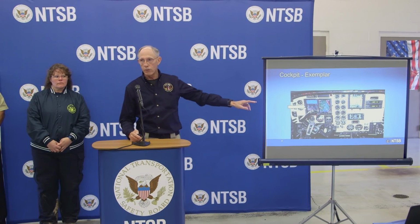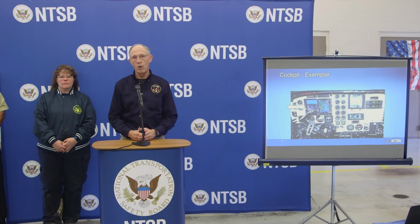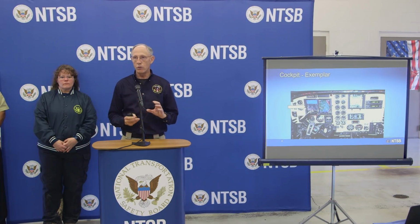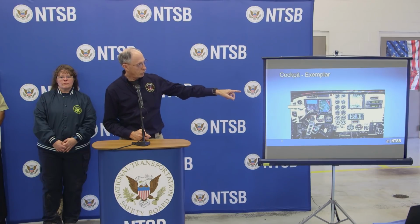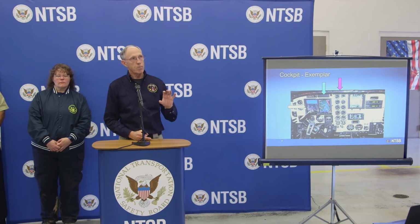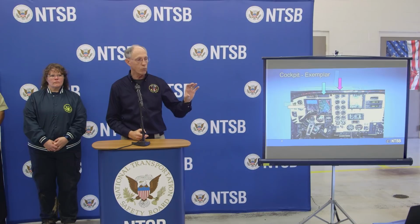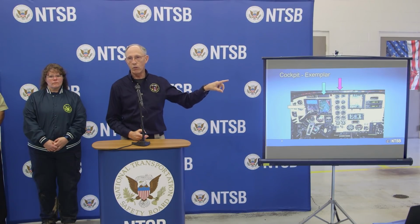So the first part here is the primary flight display. This airplane has been upgraded since it was originally delivered, and a number of the instruments have been changed out. So they went from what we refer to as steam gauges to a glass cockpit. That's where the yellow arrow is pointing. The next arrow, the blue arrow, is pointing to an annunciator panel. These are lights that will tell the condition of the aircraft, and likewise, the red arrow also shows annunciator lights.